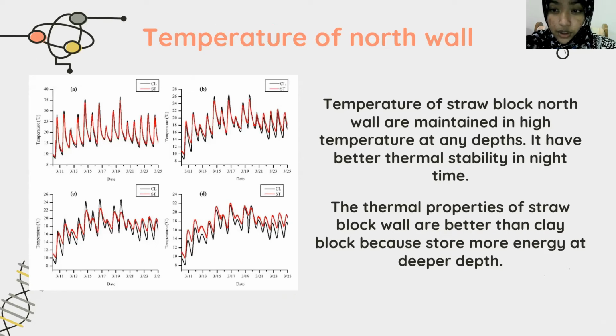So for the temperature of the north wall, the temperature of the straw block north wall is maintained at high temperature at any depth. It has better thermal stability in the night time. The thermal properties of the straw block wall are better than the clay block because it stores more energy at deeper depth. This statement is also shown in the graph on the left side, where the black line represents the clay type, while the red line represents the straw type.